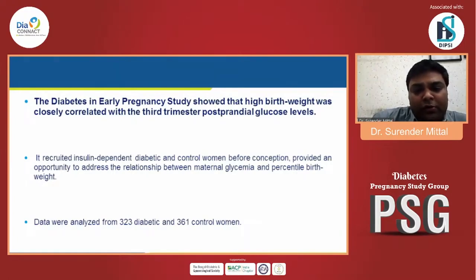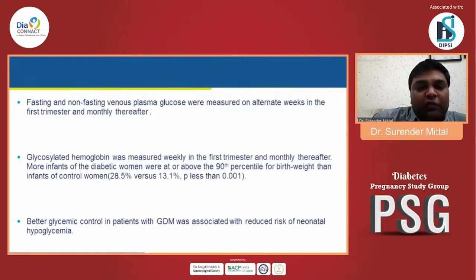It recruited insulin dependent diabetic and control women before conception, providing an opportunity to address the relationship between maternal hyperglycemia and percentile birth weight. Data were analyzed from 323 diabetic and 361 control women. Fasting and non-fasting venous plasma glucose were measured. Glycosylated hemoglobin was measured weekly in the first trimester and monthly thereafter. More infants of the diabetic women were at or above the 90th percentile for birth weight than infants of control women.